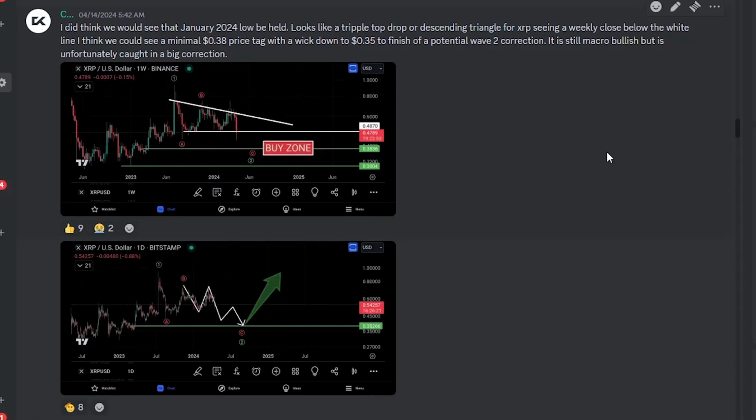I think we may have clues and other things that we're looking at, so I'll go through them with you today and look at the potential drawdown scenario that I'm looking at for XRP when people are expecting a major breakout here right now. So I'll show you what I'm looking at, okay?